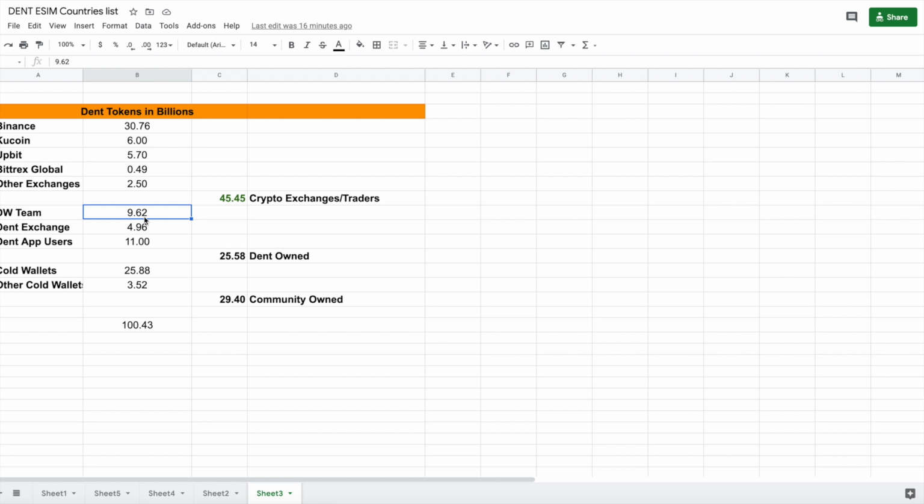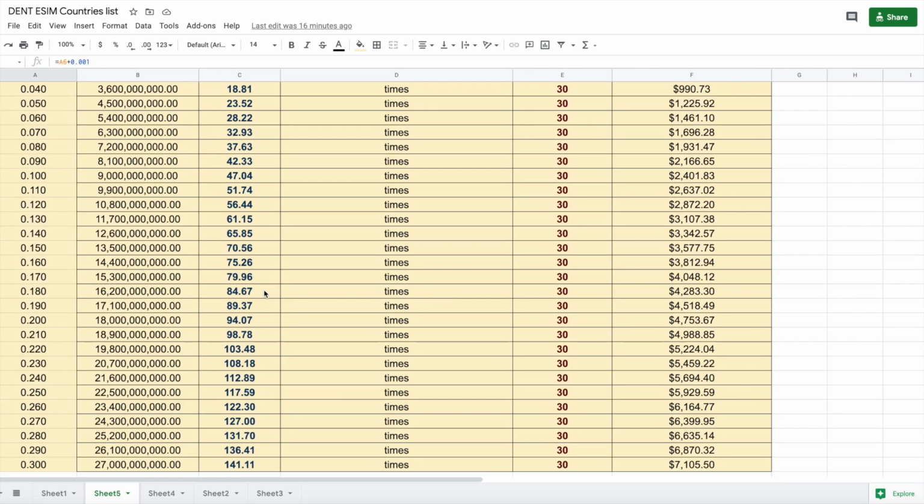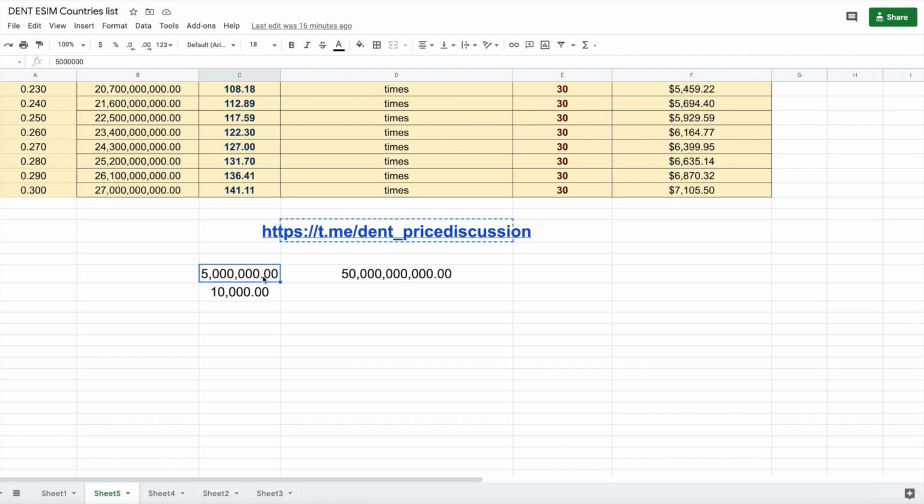So the DENT token itself as a utility, that's the very key thing. That's the reason I keep saying, if more people lock the DENT tokens, like say if 5 million people, not billion, 5 million people lock 10,000 tokens in the mobile app, then that will take 50 billion tokens out of the cryptocurrency exchanges. That is quite powerful.